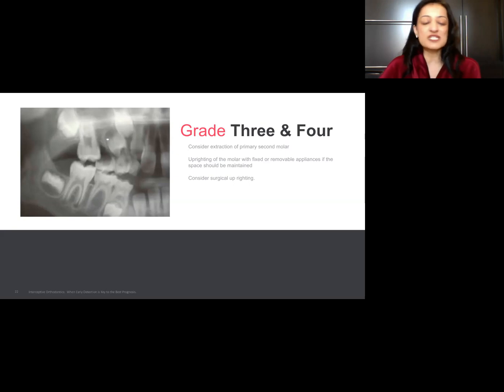So often it's super clear, super easy. You're like, yeah, they're class 1, they've got mild crowding, we're just losing this. So then it's a matter of determining, you know, we may want to space regain in that scenario. But again, so many different variables would help us decide whether we want to regain that space or not.